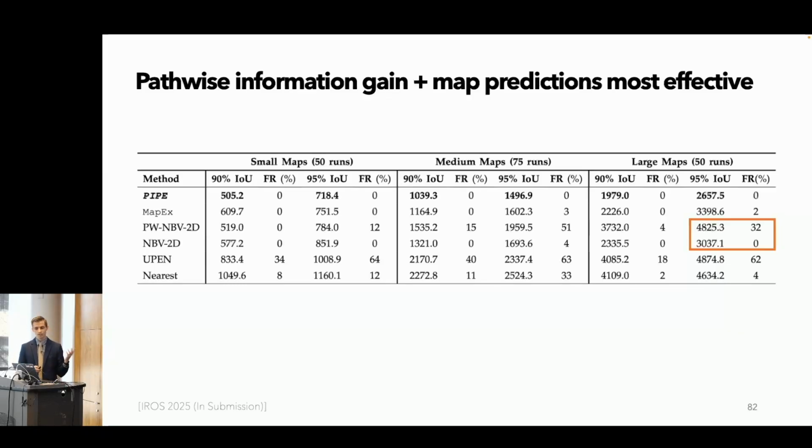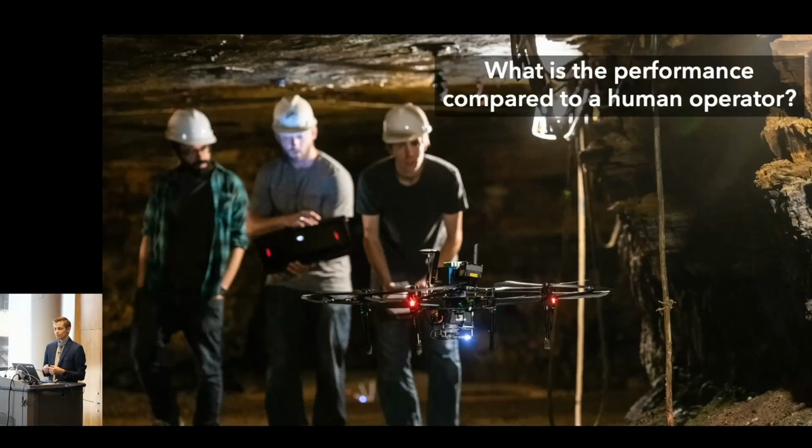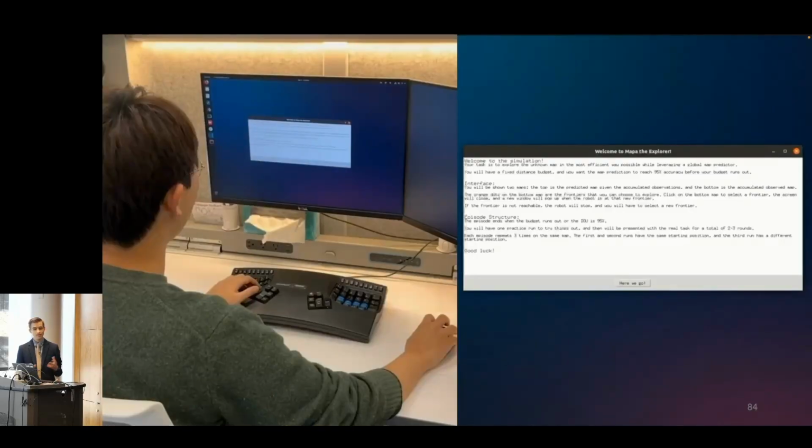So after we completed this work, there was one question that kept going through my mind, which was, how would these methods compare to a human? So how would a human make decisions differently? But also, what would their performance be if we ran these exact same tests? Where would they rank within these lists? And so we wanted to answer this.